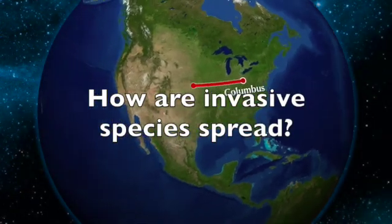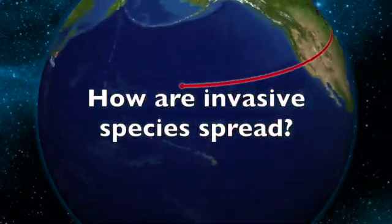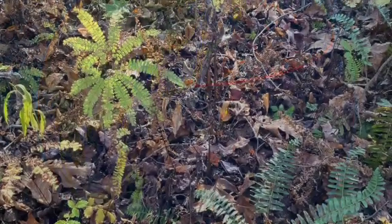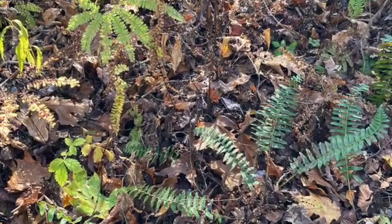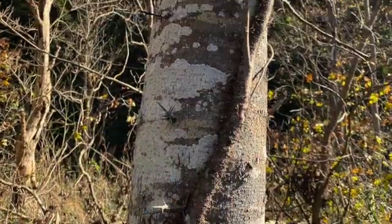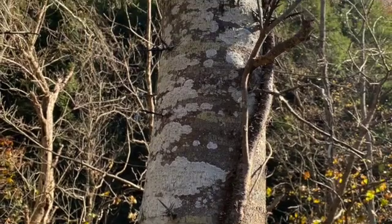How are invasive species spread? Invasive species can be introduced to an area by ship, water, firewood, accidental release, and by people. Human actions are the primary means of invasive species introductions.